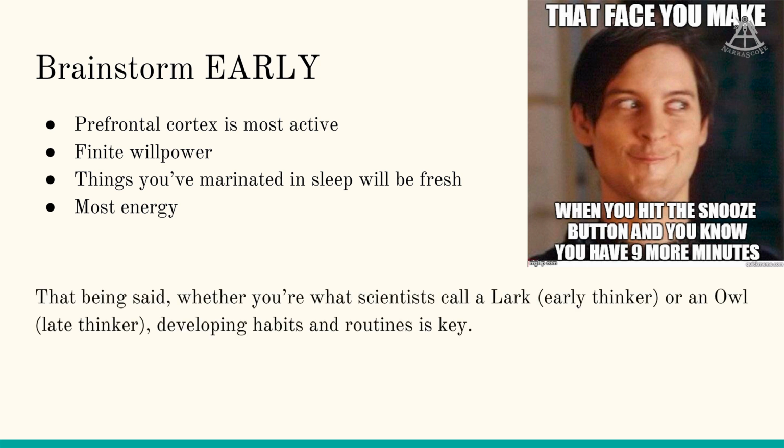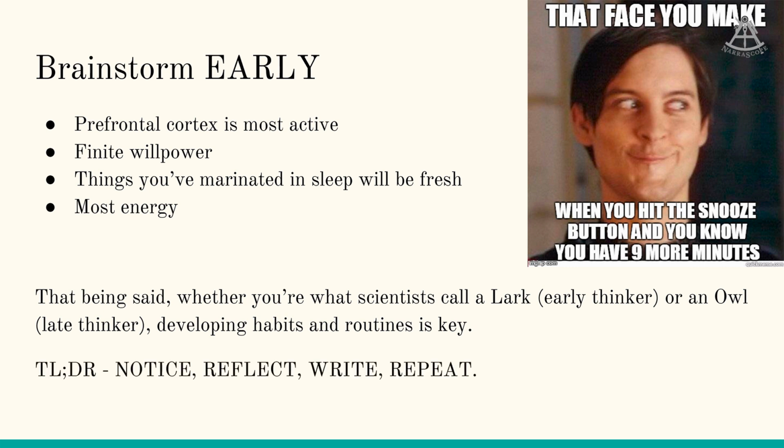That being said, there are people who scientists call larks versus owls. Sometimes there are people who just do better at night. And if you know you're an owl, that's fine. Just make sure you develop habits that support your creativity rather than detract from it.